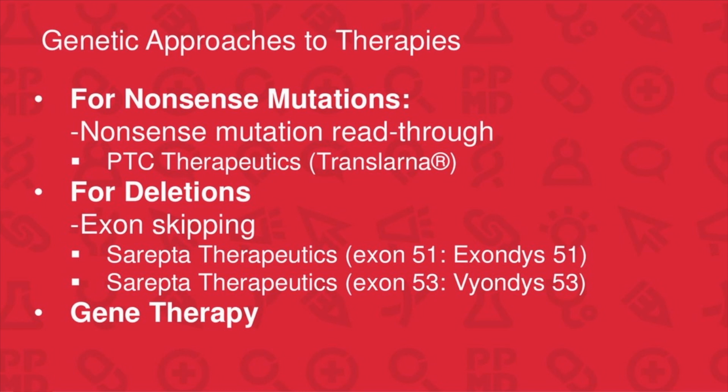Sarepta Therapeutics now has 2 approved drugs for exon skipping. They have Exondys 51 for skipping of 51 and Vyondys 53 for skipping of 53. And then NS Pharma is also working in the exon skipping area. So I encourage you to listen to both of those talks.